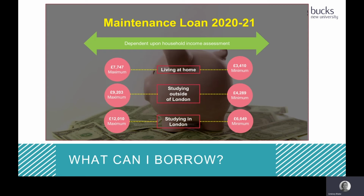If your household income is below £20,000 per year in total, then you will qualify for the maximum amount, and this will decrease depending on your income until you reach the minimum amount. This is for household incomes between £58,000 and £69,000, and it doesn't decrease any further after that.